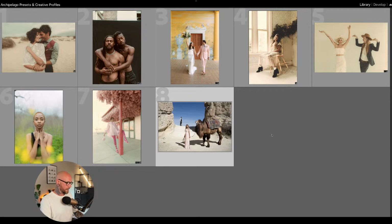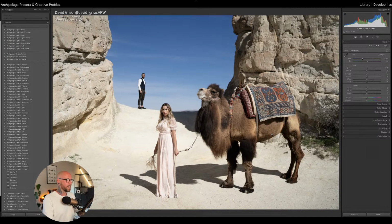All right, so let's get this last image edited. This one is from David. Such a cool image. I love the way the subjects are posed, and we've got a camel in the photo, which is, you know, it's always a win for me.